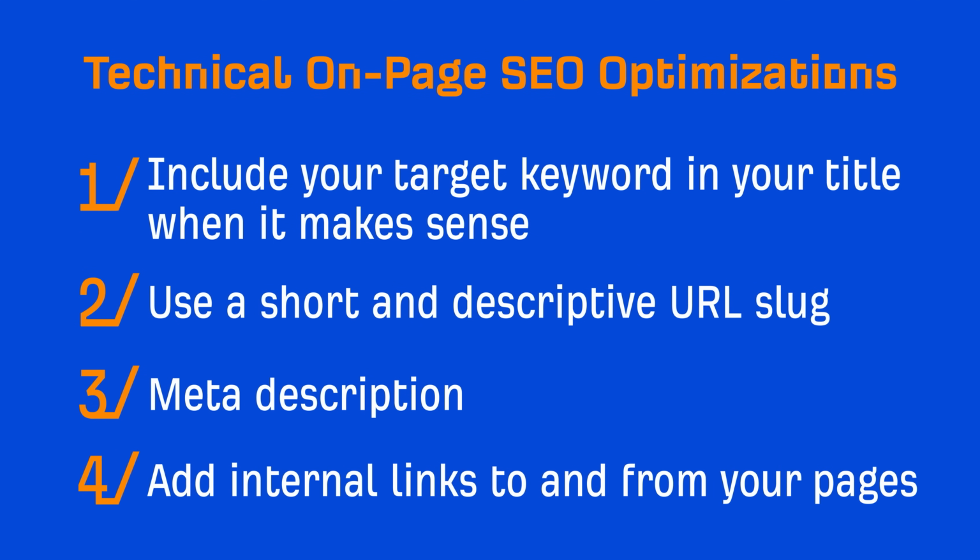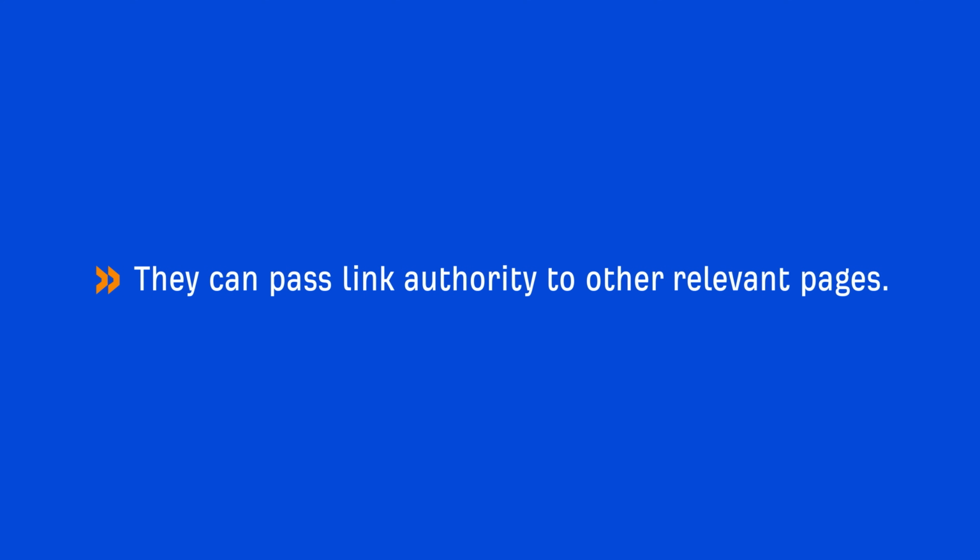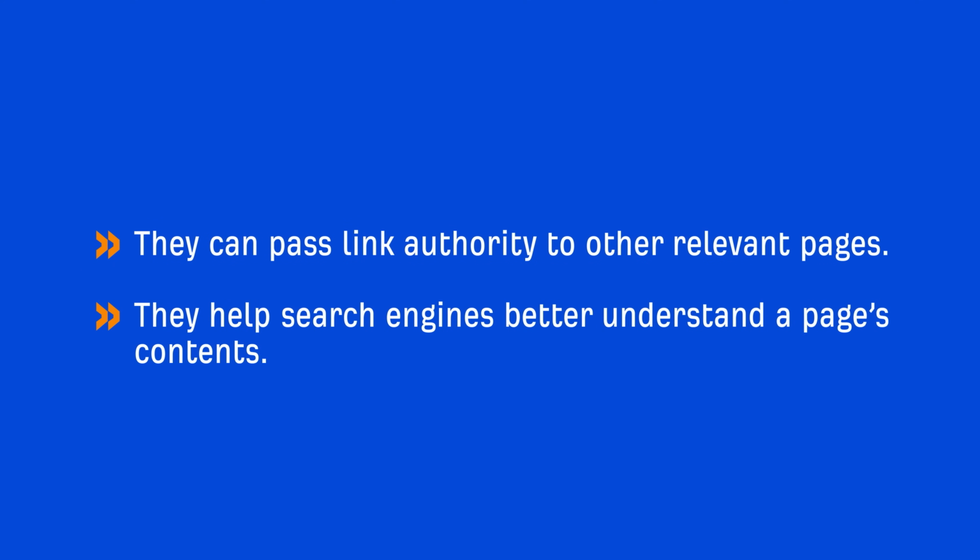Alright, next up is to add internal links to and from your pages. Internal links are links from one page on the same domain to another. And they're super powerful because they can pass link authority to other relevant pages, and they also help search engines better understand a page's contents.